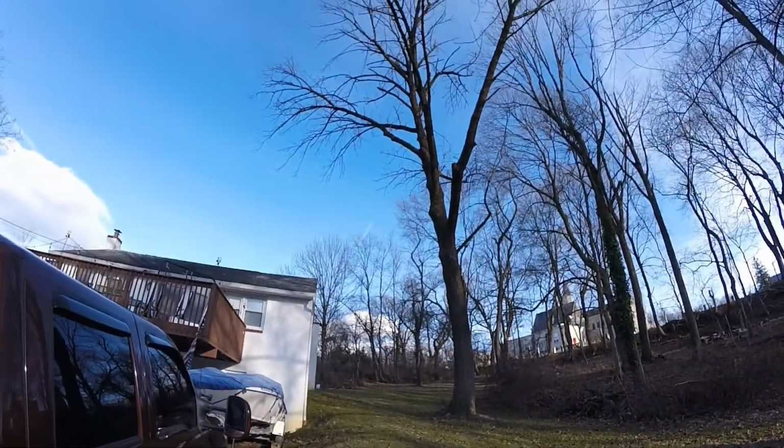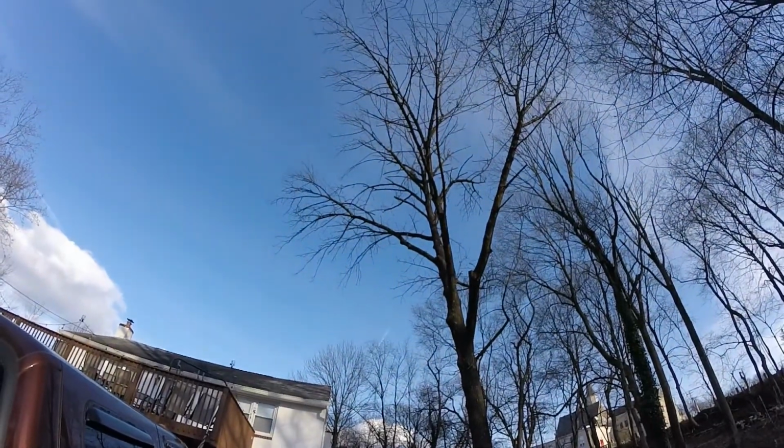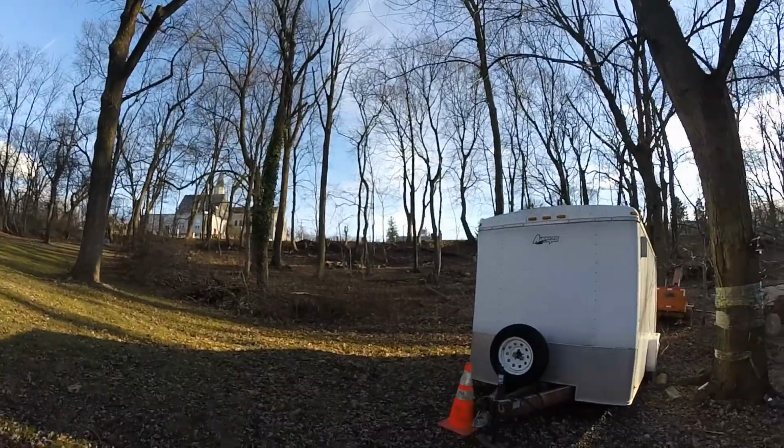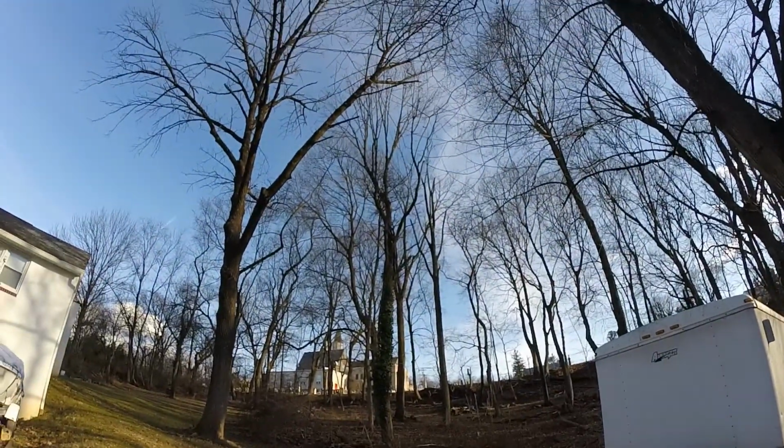Another shot at this tree here, right over the bedroom and the deck. And I will be here for the other two.